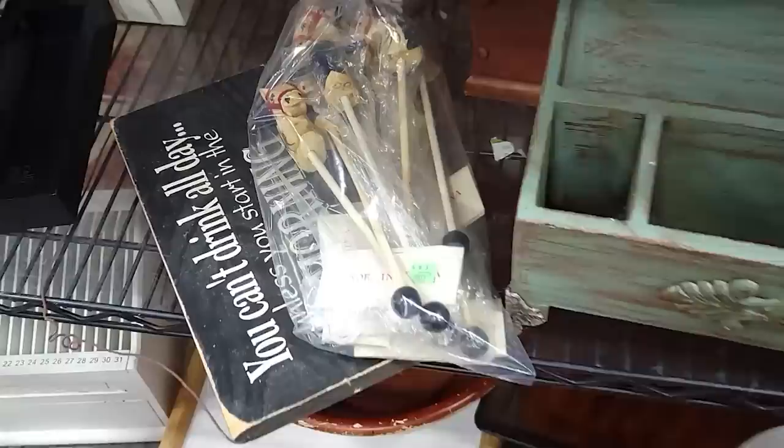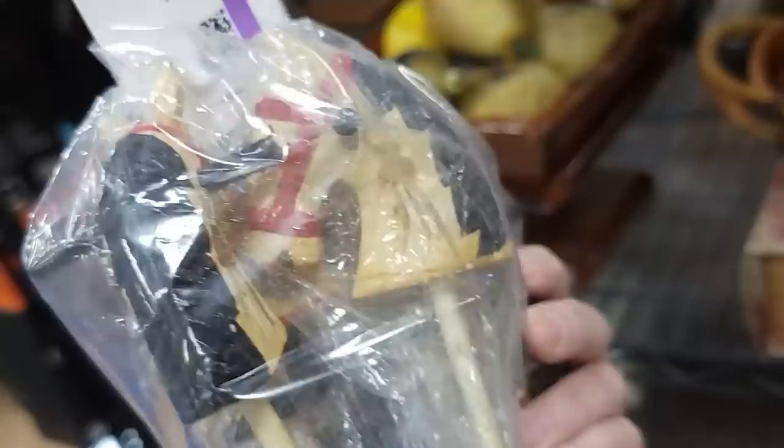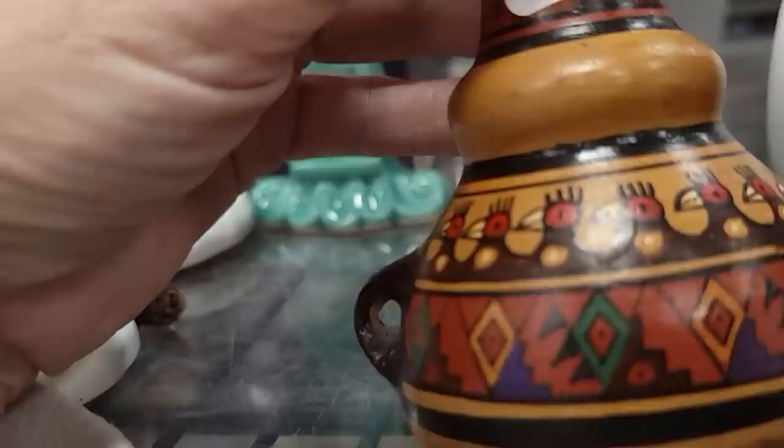Oh, what do we got here? We have some little hobby horse things that probably were some kind of a crafting thing. They were $3 each originally, and it is $4.99 for the whole bag full. And there's 1, 2, 3, 4, 5, 6, 8. There's at least 8 of them in there. Yeah, we'll grab those.